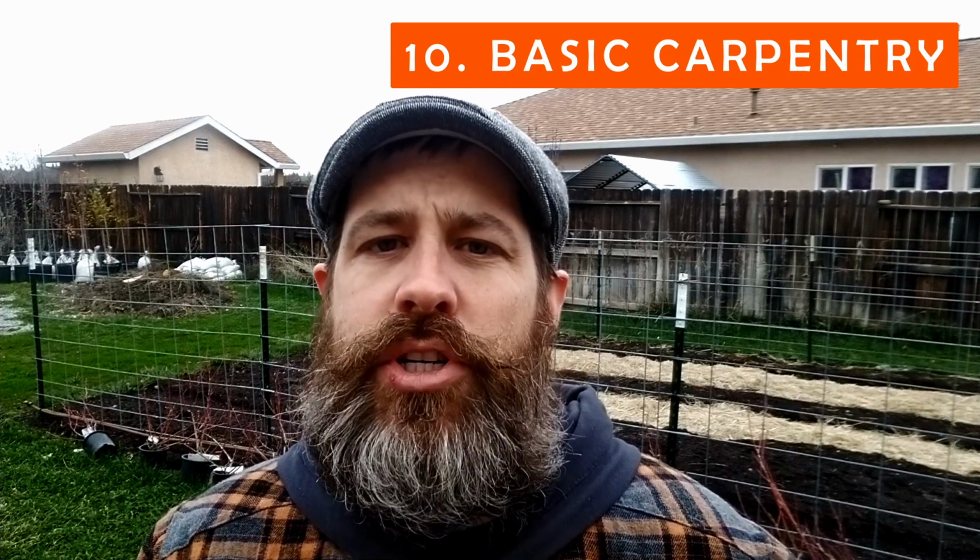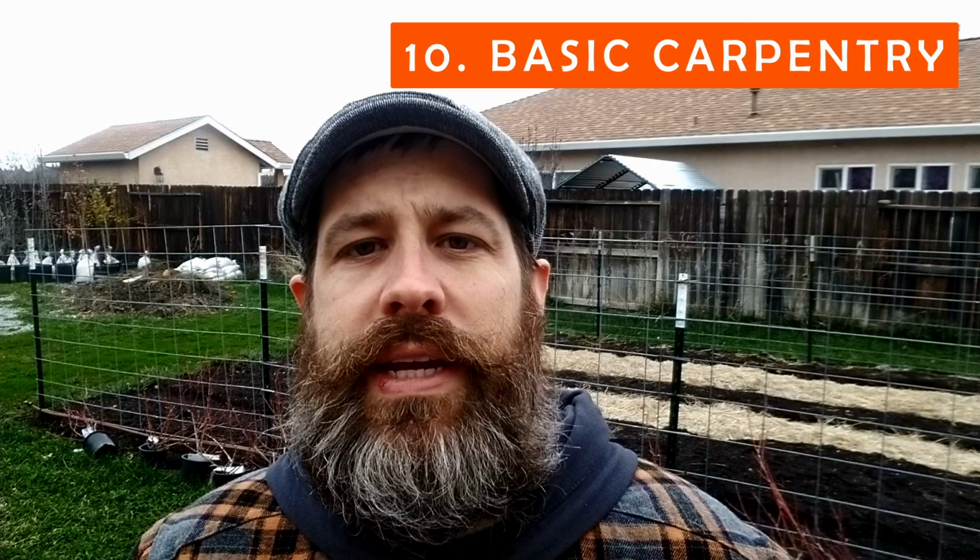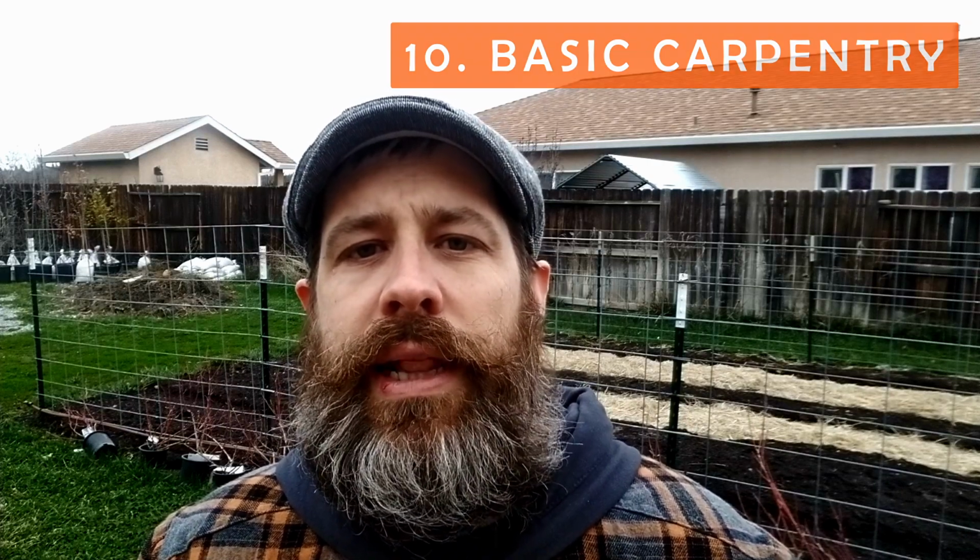Also, basic carpentry is an essential homesteading skill. Something like building a bookshelf or fixing a leaking roof can save you money on repairs and allow you to customize your living environment to your particular needs. It can also unlock your creative potential on building projects for simpler living, whether it's a custom coat rack for your mudroom or a hardwood canning shelf for your pantry. If you can think it up, you can build it.